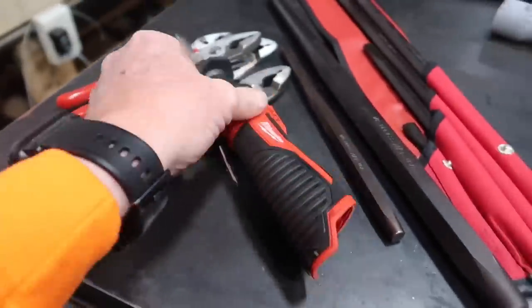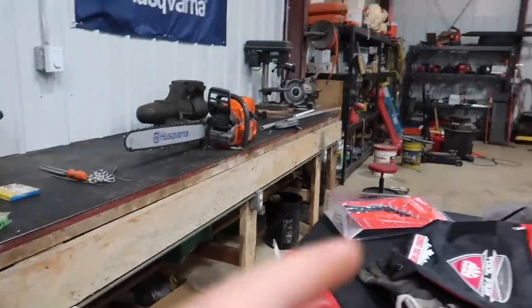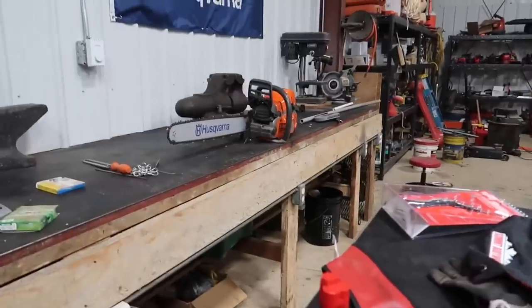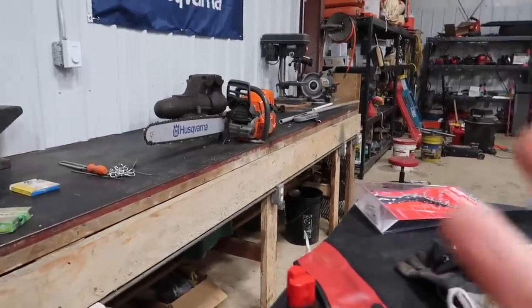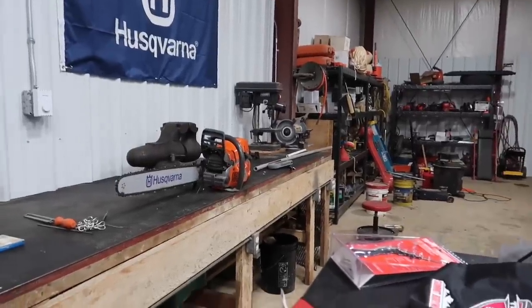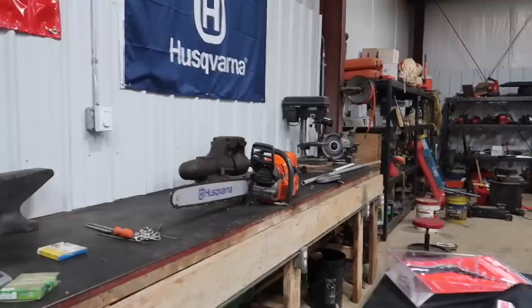So I'm about to start sharpening chainsaws, the 572 over there, and I'm gonna sharpen the 550 and get them ready. Got a big tree job. Well, actually three tree jobs to do tomorrow, and I'll be filming all that. So I'm fixing to get my files out and go to filing real quick and get them ready.